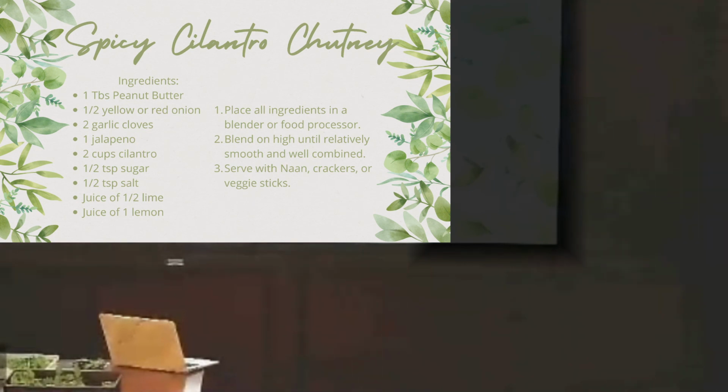It uses a little bit of peanut butter, a little bit of onion, garlic, jalapeno, cilantro, a tiny bit of sugar, salt, and then lime and lemon juice. It's super easy. You just throw everything in a food processor, blend it up, and you can serve it. Typically, it's served with a naan or flatbread. But I have crackers here, and you're more than welcome to try it.